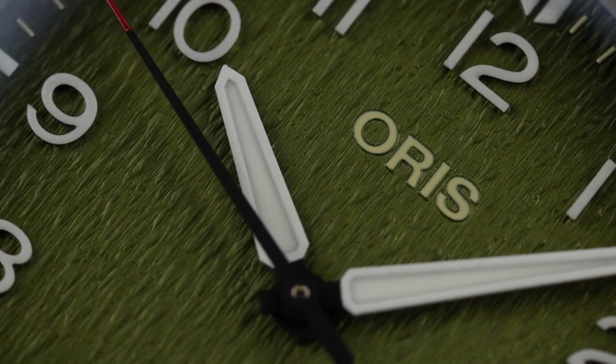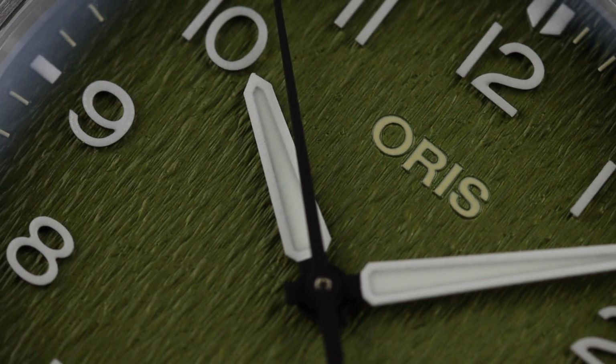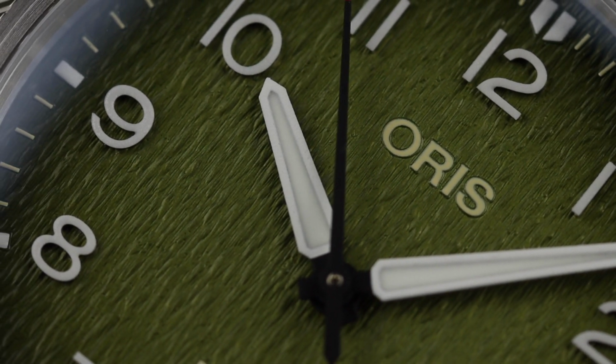All right, so today I have in a new release from Oris watches in their Big Crown ProPilot line. The watch is the Okavango Air Rescue limited edition. I'm a big fan of the ProPilot lineup, but the one thing that makes this watch stand apart from the rest is the beautiful green textured dial. It's really got that wow factor to it.